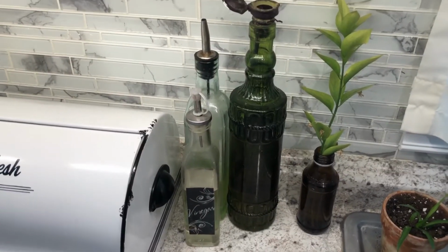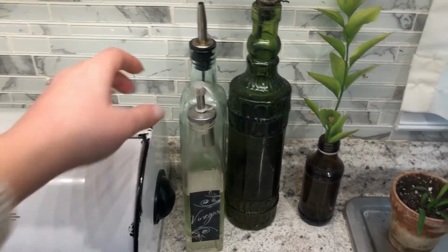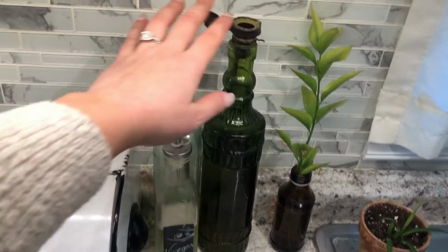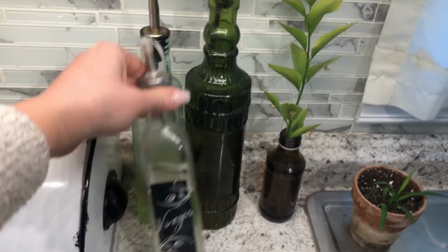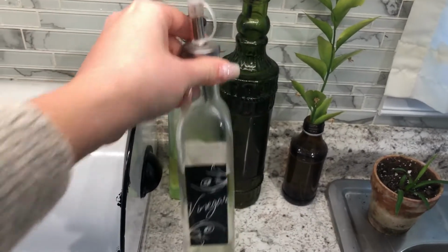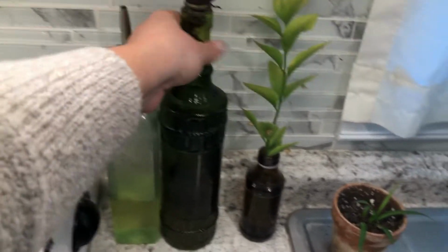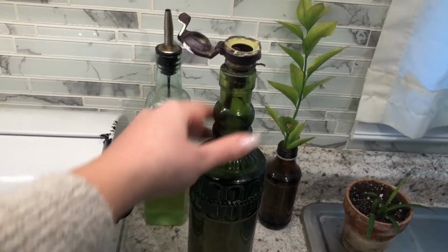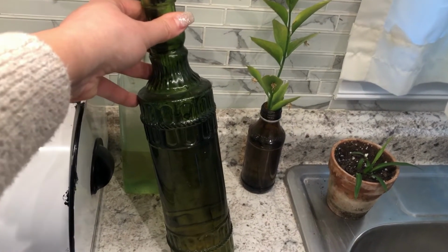Over here, we've got some of my little glass containers that I keep my vinegar, my oil, and my dish soap in. So this one here, obviously labeled vinegar. And then this one back here is our oil. And then this one here is our soap. So this is the soap that we use for cleaning dishes in the sink.